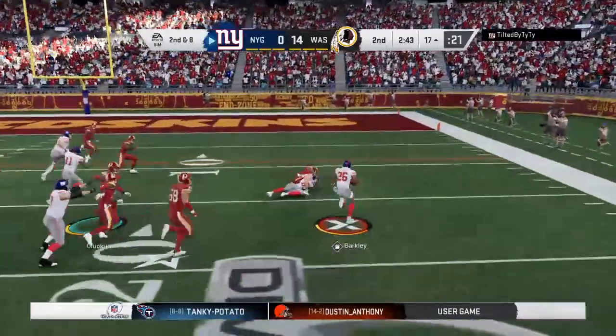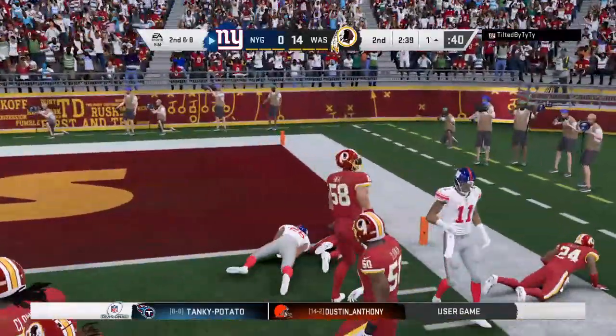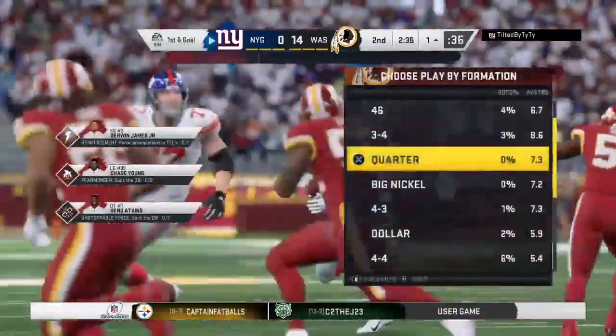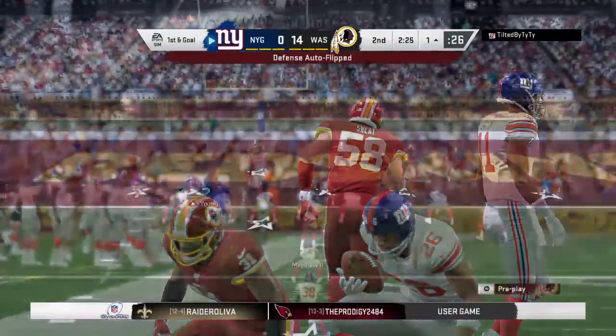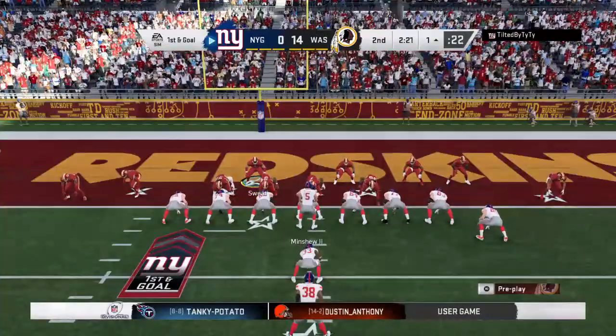Barkley. And he's brought down. That one good for 17 yards, and now they've got it first and goal. I'm okay with the call there. In fact, I actually like it. I know they're down a couple of scores, but the running game worked in that situation. I would continue to go in that direction.